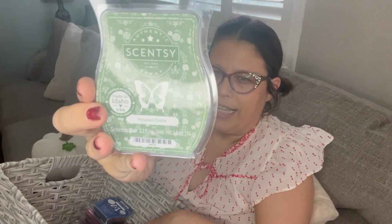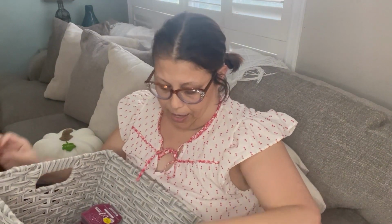And did I read the scent notes? I don't remember, but here it goes in case I didn't. Red Delicious Apple, White Cedar, and Creamy Vanilla. So I want to see how that one does.